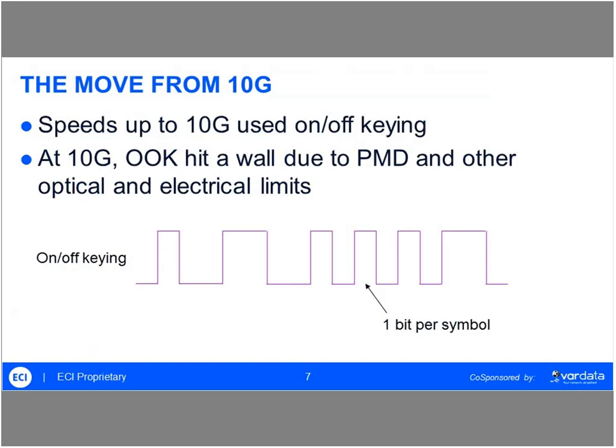There were some examples of things that were happening at 40 gig that never really did very well. Things like polarization mode dispersion, PMD, you may have heard of, and other optical and electrical limits really started making it increasingly hard to go beyond 10 gig to that next step. And so there was this huge sort of desert where 10 gig was commercially deployed, and we didn't see a really clear vision to where we were going beyond that. We were trying different things. Nothing was really hitting like it should.